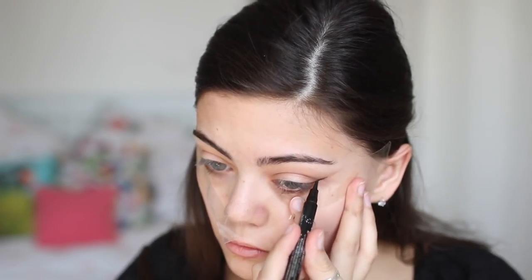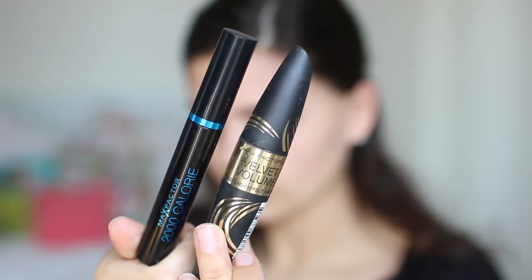I do like to drag some colour under my eyes. I tend to go for the darker colour. And then I'm just going to finish it up with some winged liner, which I am using tape for. And here is the final look. It kind of didn't go that great today, but you know, I'm going to deal.